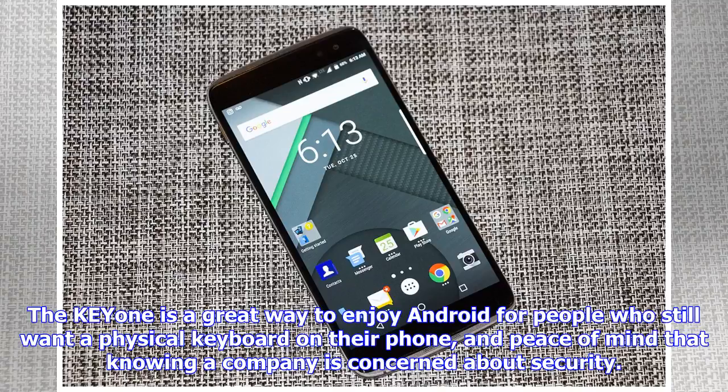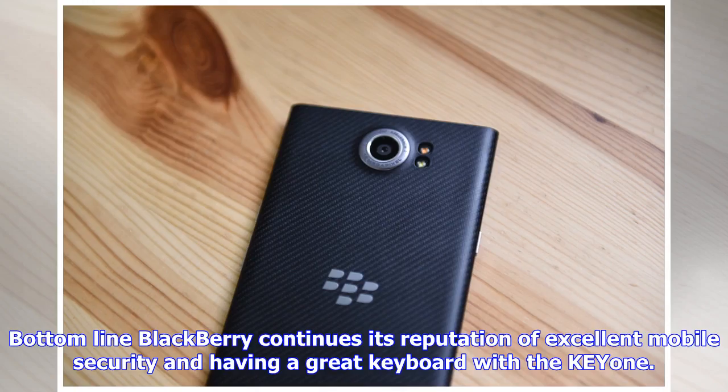Why the BlackBerry Key One is the best? BlackBerry's iconic candy bar keyboard design has been merged with Android, bringing you the best of both worlds with the Key One. The Key One has everything a BlackBerry fan would want or need. A big bright screen, all-day battery life, a great camera, and the legendary BlackBerry keyboard.